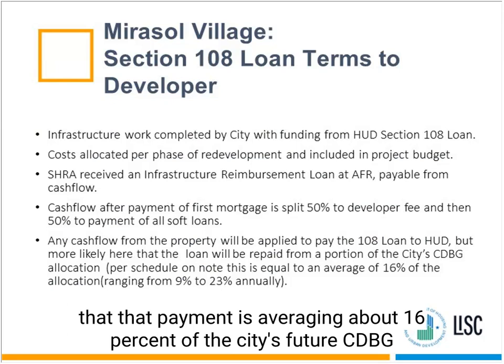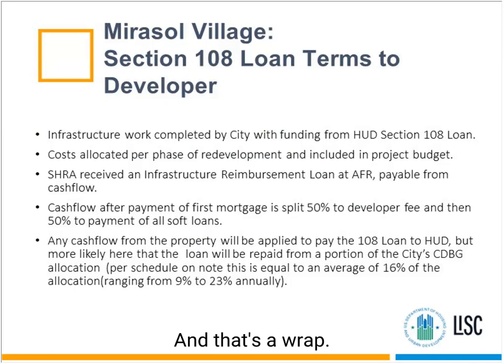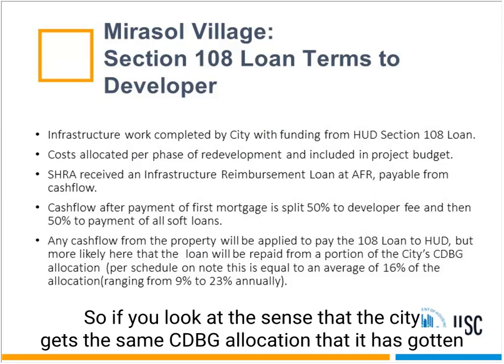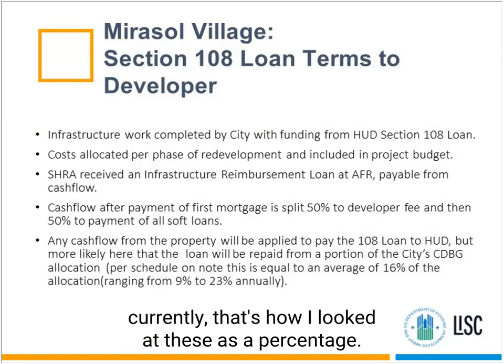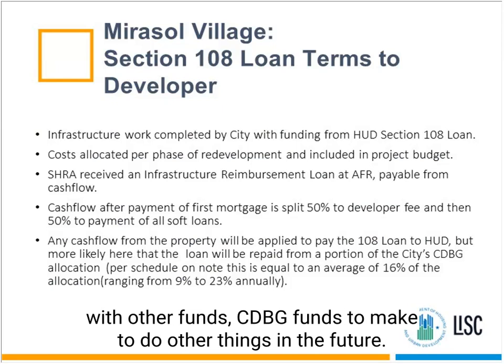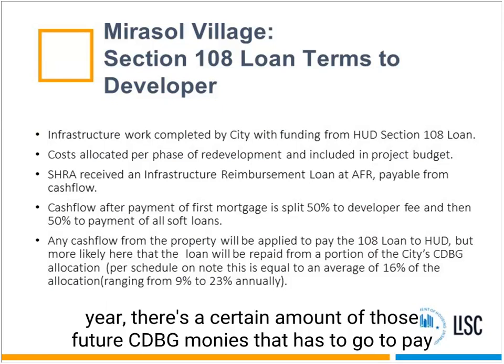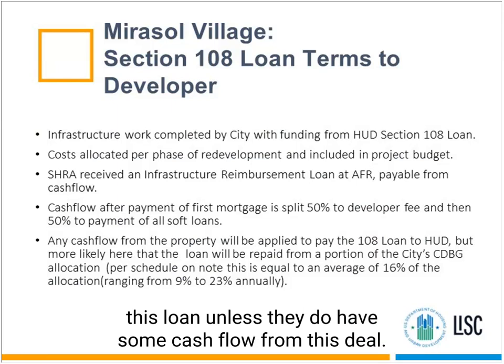that payment is averaging about 16% of the city's future CDBG allocation, ranging from 9% to 23%. And that's over, so if you look at the sense that the city gets the same CDBG allocation that it has gotten currently, that's how I looked at these as a percentage. So it's a doable percentage for the payment that still leaves the city with other CDBG funds to do other things in the future. But they know that going forward every year, there's a certain amount of those future CDBG monies that has to go to pay this loan, unless they do have some cash flow from this deal.